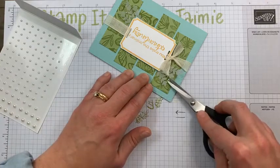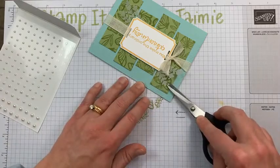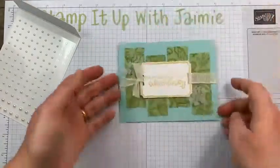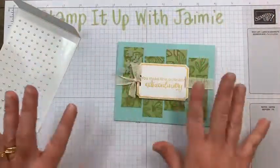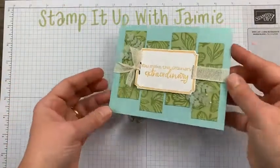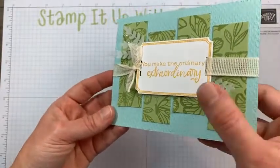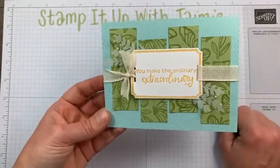A couple more. Let's see here. We'll do one there, and another one there. Okay. That's the front. Fairly simple, but it has all the good elements. It has texture. It has stamping. It has ribbon. It has embellishments. It has regular cardstock. The only thing it's missing would be some designer series paper.